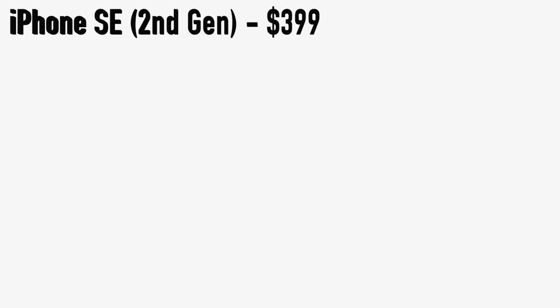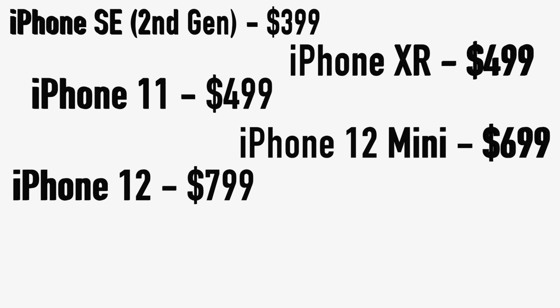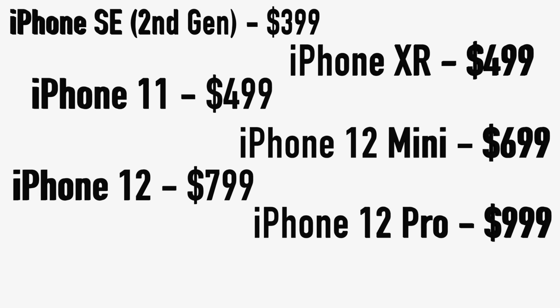Now that you have an idea of a payment method, it's time to find the right device that best fits your budget. With the release of the iPhone 12, 4 new iPhones have been added to the current iPhone product line. Your current choices are the iPhone SE 2nd Gen, the iPhone XR, iPhone 11, iPhone 12 mini, iPhone 12 Pro, and iPhone 12 Pro Max. And all of these iPhones are fantastic options. And you really can't go wrong with any of them. Just find the one that best fits your needs and budget.